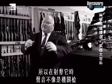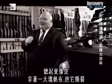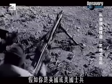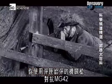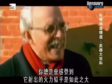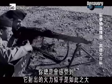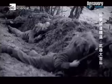So when this thing goes off, it doesn't sound like a machine gun. It sounds like you take a big piece of canvas and tear it. If you were a British or American soldier with your magazine-fed machine gun taking on an MG-42, you always had the feeling that somehow it was putting down a volume of fire that you simply couldn't cope with.